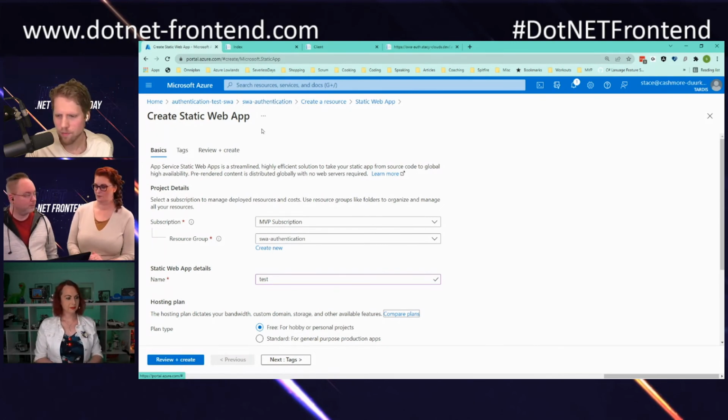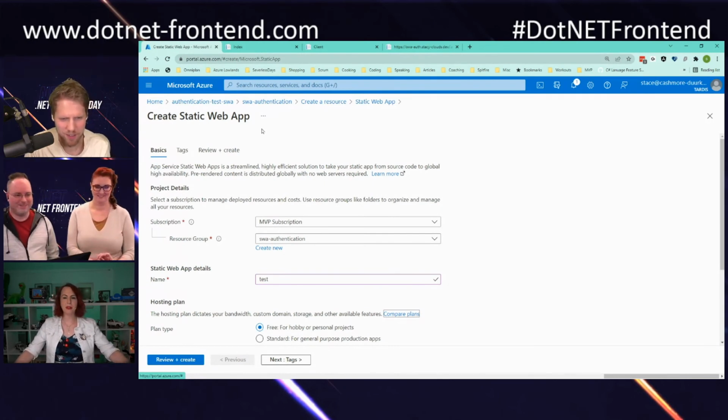That's sometimes the hardest thing, coming up with a unique name. Naming is hard, especially when you have to be unique with every other person in the world using Azure.